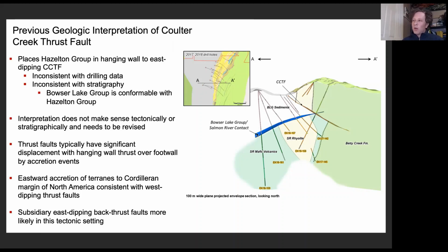So it's inferred that perhaps there was some sort of angular unconformity right here between the Bowser Lake group and Hazelton group rocks. However, this doesn't really agree with the regional geology, where Bowser Lake group is in a conformable contact with the basaltic member of the Hazelton group, and it doesn't really occur in contact with the rhyolite at all. So that got me thinking last year, perhaps this thrust fault is dipping to the west.